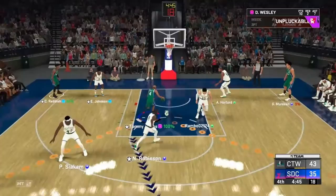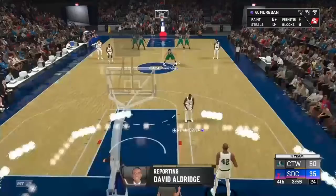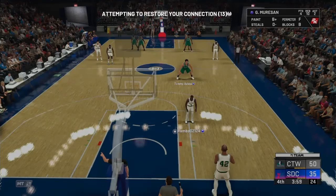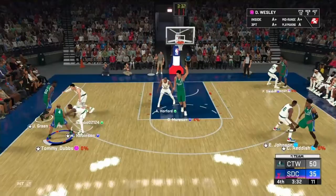Wesley's got 10 points and 7 assists. He sashays on to the basket and gets the layup to go. 16 minutes, 12 points. Not terrible. I mean, I haven't solely relied on him to score. I've been just trying to play my game, but I am looking to shoot with him when I can, and not had a terrible outing.